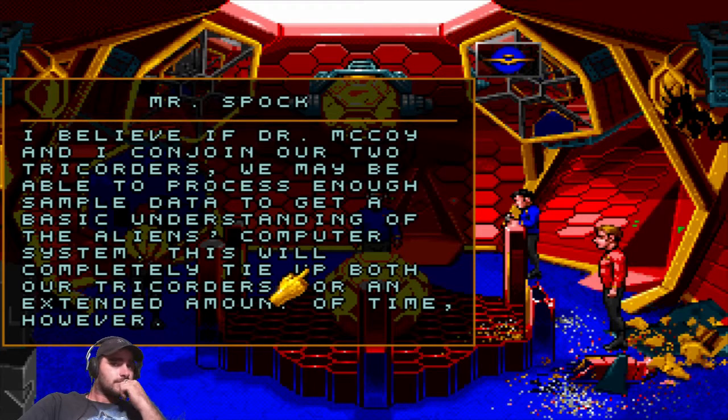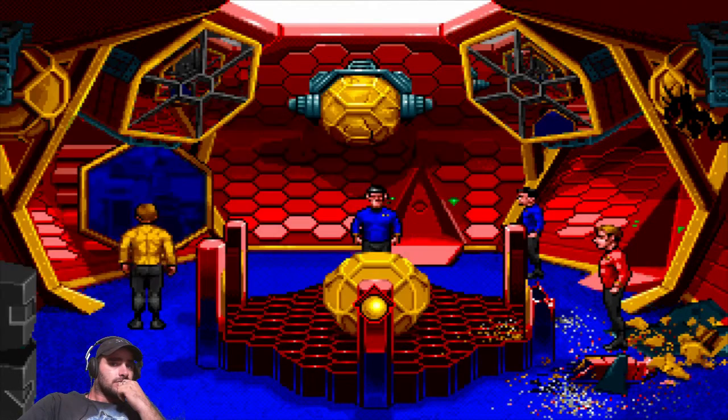We may be able to process enough sample data. This will completely tie up both our tricorders for an extended amount of time, however.